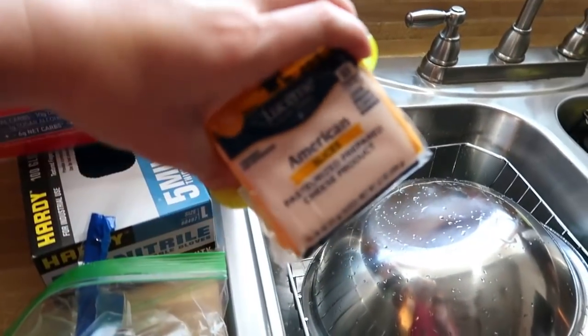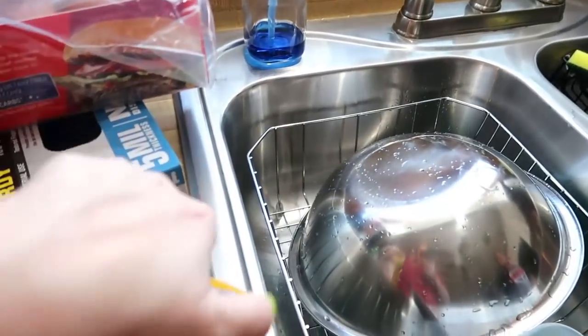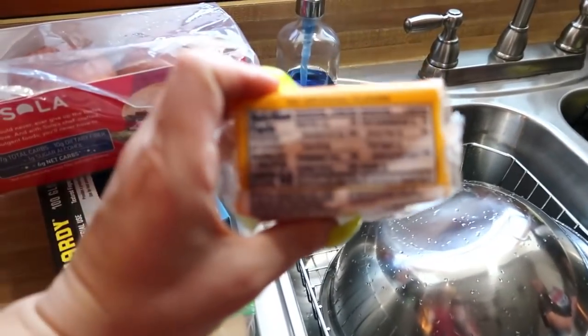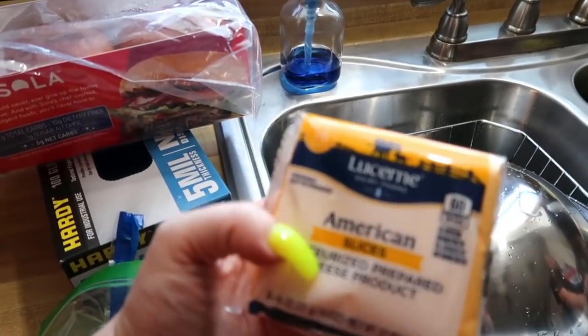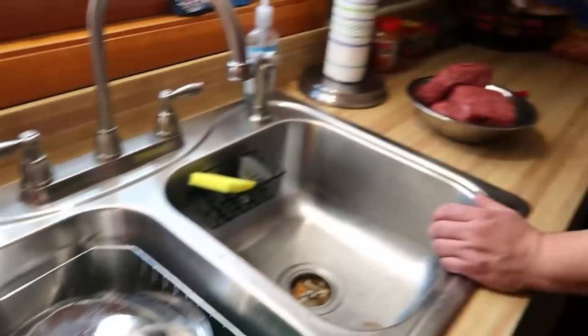He got this American sliced cheese, and he loves it. It has carbs in it, 2 carbs per slice, but he loves it. He thinks it tastes the best on burgers. But I have a brick of extra sharp cheese. And yeah, so we're just going to do that.